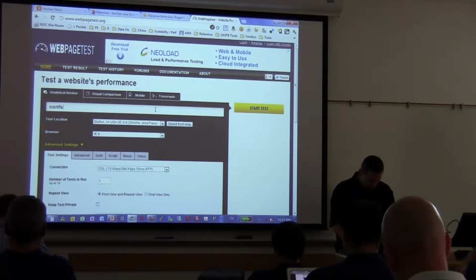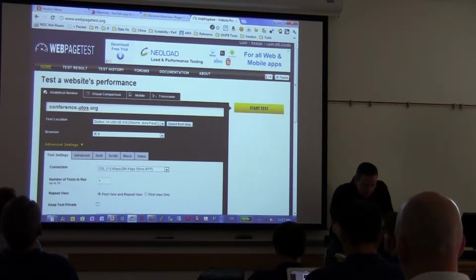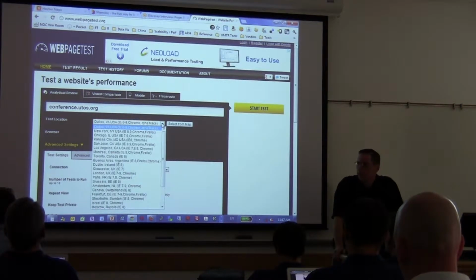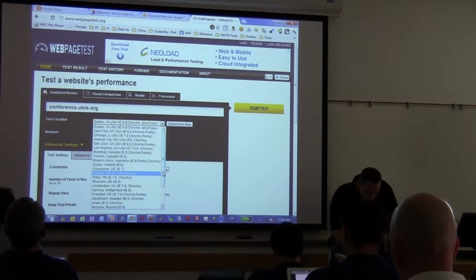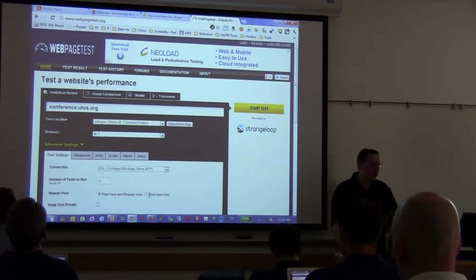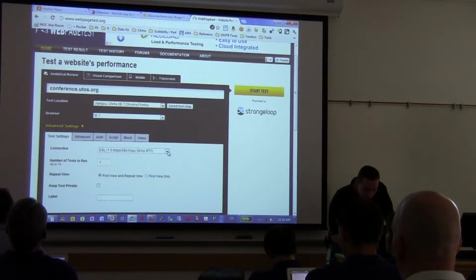But let's have a look at it. So you type in the site you want to look at, you can choose a location and which browser, so people have these agents running around the world in different places. So let's just look at Beijing, kind of fun. I used to have one in China. I did a lot of research about performance out of China, so that's quite interesting to me. And IE7, okay, that works. If there are different connections available, you can choose what kind of connection speed you want to run it from.